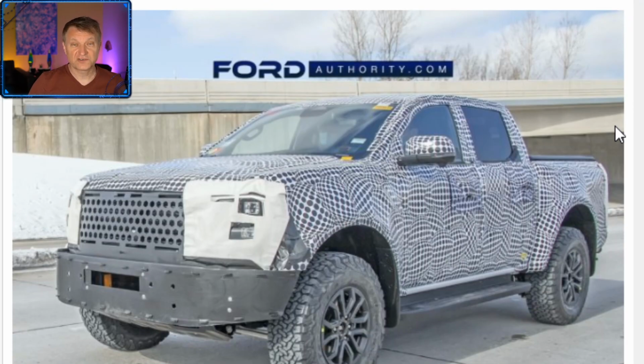So here's what it looks like so far in these spy photos. Not a whole lot to see here. I can see a lot of camouflage.